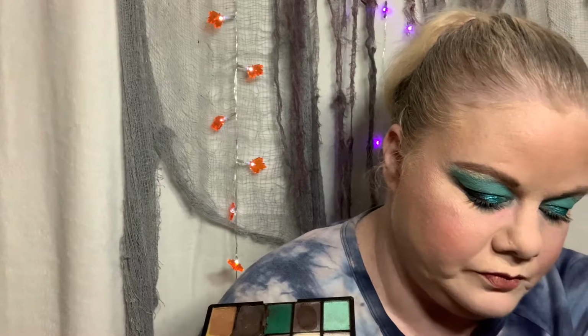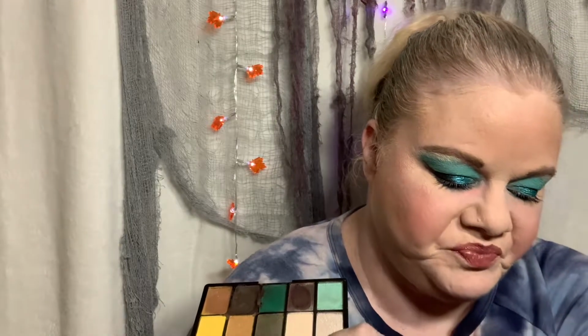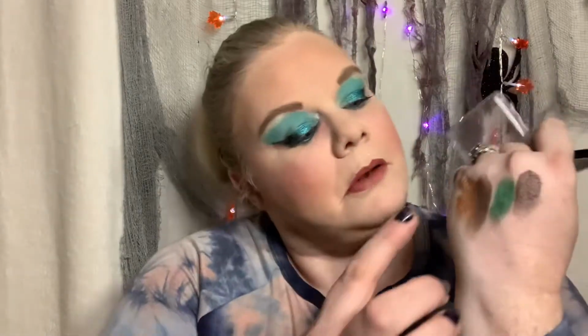So next up we have a shimmer brown that looks really beautiful. Yeah, that is really pretty. And then last up we have this really pretty mint green. It almost looks like a duochrome, but I'm not really sure. Let's see. No, not really a duochrome, but it's definitely a really pretty shift.